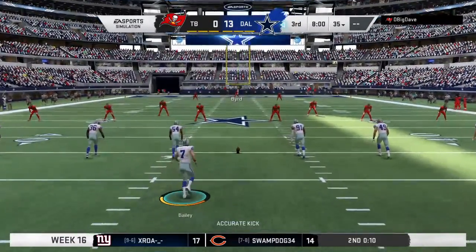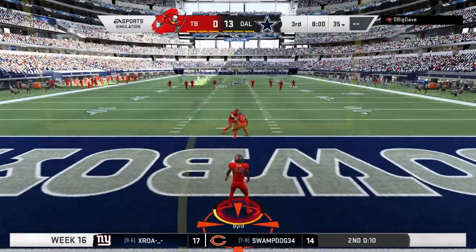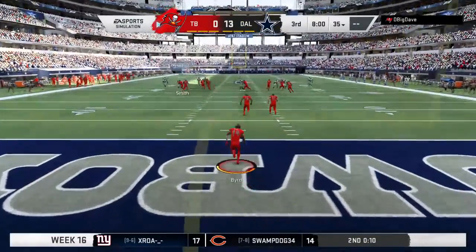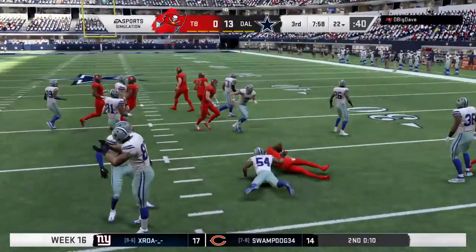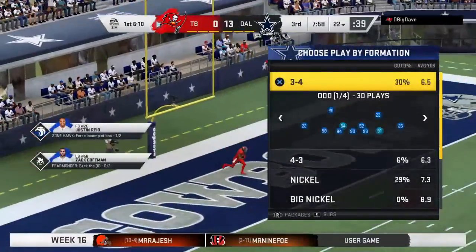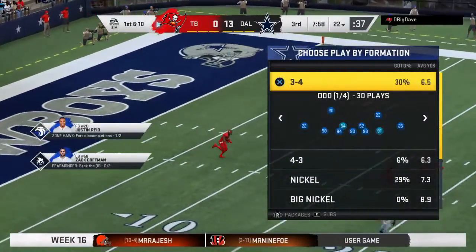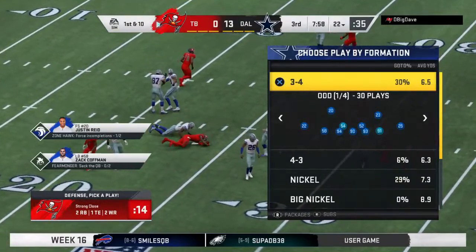Both teams appear ready for the fight ahead, and we resume action here in quarter number 3. This will be fielded on the back line of the end zone. And he'll get it up past the 20 to the 22-yard line. The Bucs take over first and 10 at their own 22-yard line.